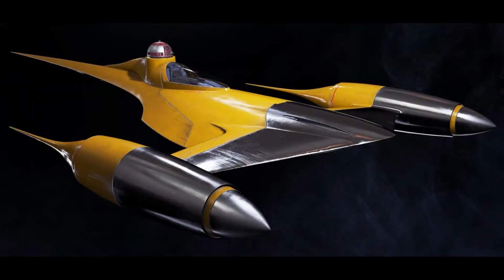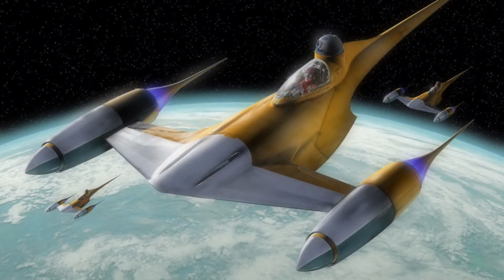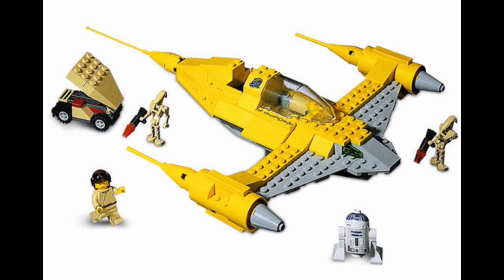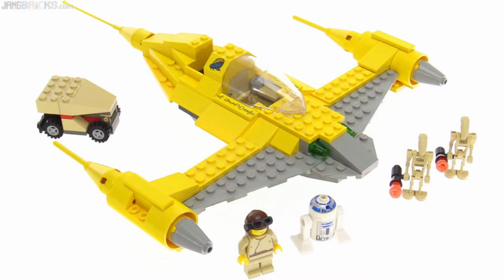So our first category of sets is the Naboo N1 Starfighter. Now we first saw the set back in 1999. It was called the Naboo Fighter. It was set 7141, cost $20, had 179 pieces and contained 4 minifigures. Now this was a fairly rudimentary set, obviously because it's 1999. You got 2 battle droids, Anakin, R2 and the vehicle, but it was an okay set for the time.